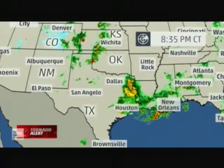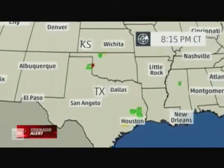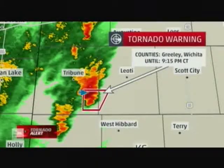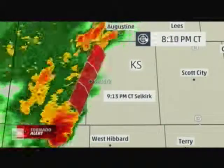Tornado warnings are spotty at this point. Western Kansas, western parts of Oklahoma, a lot of flash flood warnings in southeast Texas, and still a few severe thunderstorm warnings perhaps heading toward the Houston area. Taking a look up here in western Kansas, it's the only warning in the state of Kansas, but it has a tornado warning on that. Earlier, it had a tornado, also has had some tennis ball size hail. We're talking about Greeley and Wichita, Kansas. Should be heading to the area east of Tribune. It's almost going due north, but it could get very close to Selkirk, Kansas in about 10 minutes or so, about 9:13.